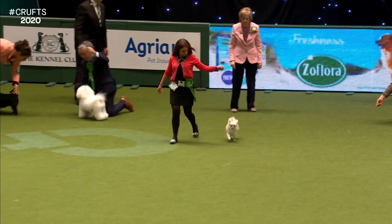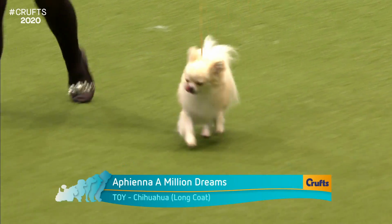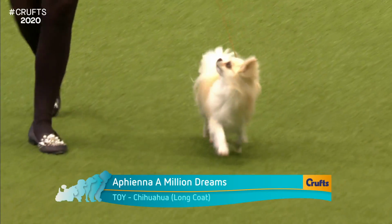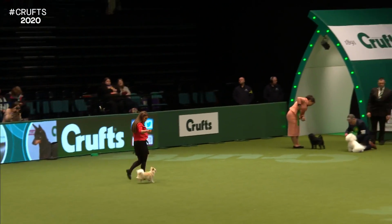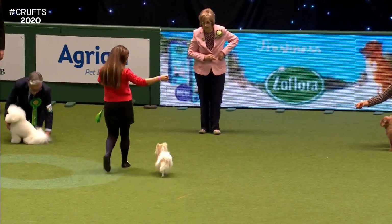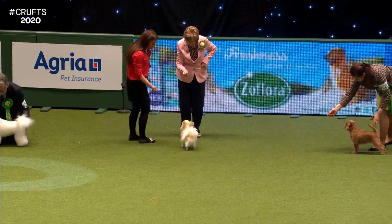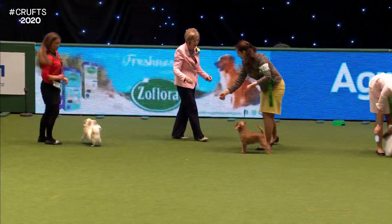Biggest entry in the group, the long-coated Chihuahua. Really, that big dog in the little package, just look at him enjoying another chance to show off. This is Gus, 23 months old, so relatively young. Judge just using a treat to attract attention to get a look at the expression.